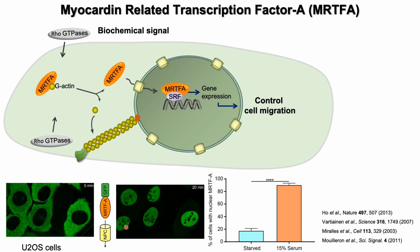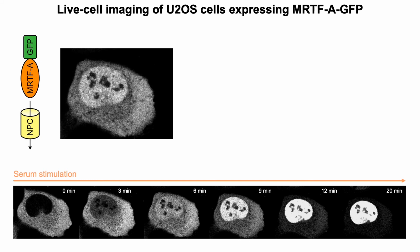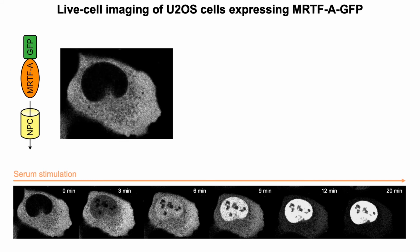So now, by tagging MRTFA with the GFP, we can follow with a confocal the dynamics of nuclear translocation upon serum stimulation in real time. In this case, these are cancer U2OS cells, and we measure the average dynamics for an ensemble of cells. You can see how, upon serum stimulation, the transcription factor shuttles into the nucleus. We can measure in each particular case the ratio between cytoplasmic and nuclear transcription factor. We can do that for an ensemble of cells and measure the average kinetics.